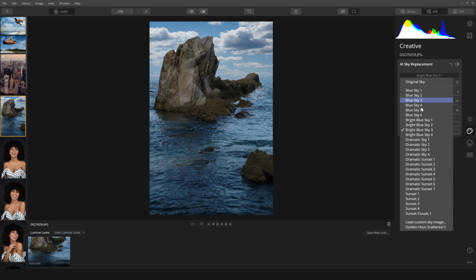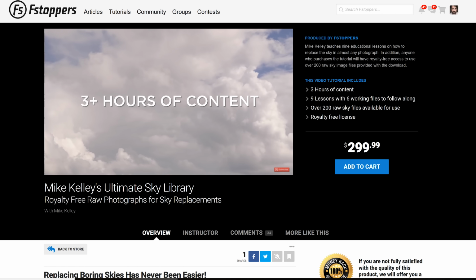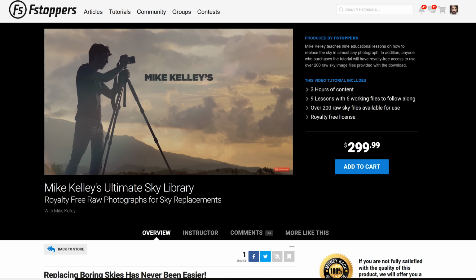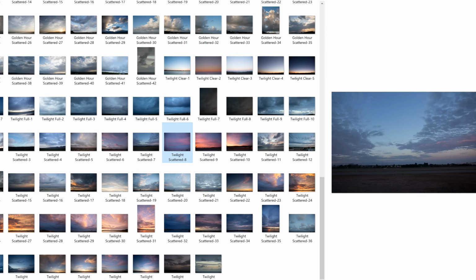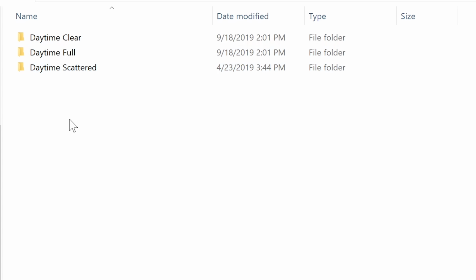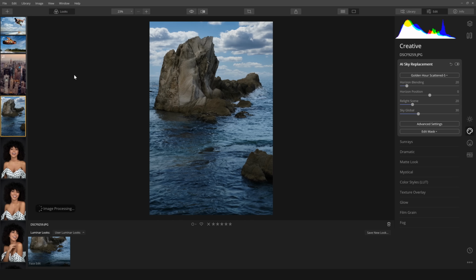But let's see, if I come over here to load a custom sky, this is actually going to allow me to choose my own sky. I don't have to use these free skies that Luminar includes. And recently, Fstoppers teamed up with Mike Kelly to do a whole sky library where he gives you over, I think it's 200 different high-res sky files that you can use in your own photography. Let me go ahead and open that up. And as you can see, we have these organized in a bunch of different folders. You can choose from blue hour, golden hour, and then inside these folders, we have clear, full, and scattered. Now the one I want to use here is, I'm going to use this golden hour scattered file.